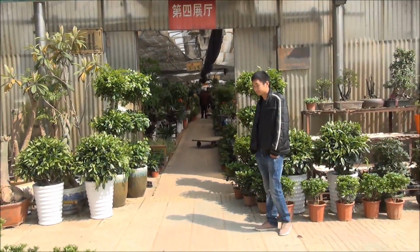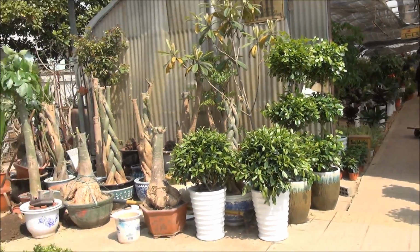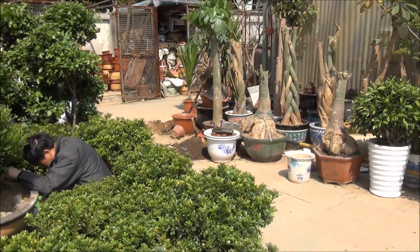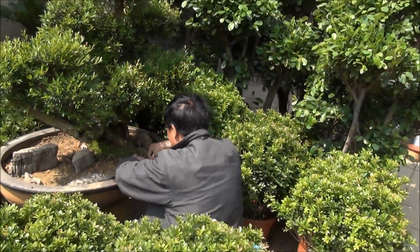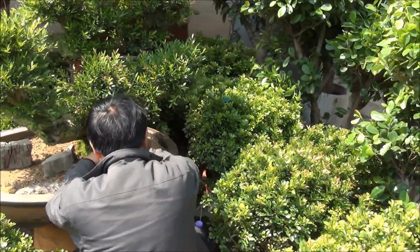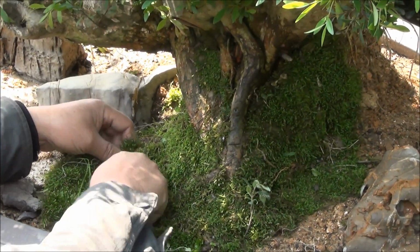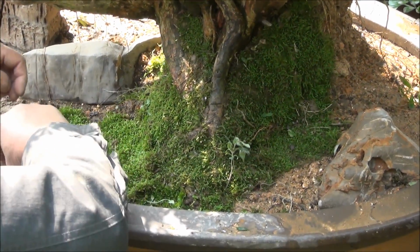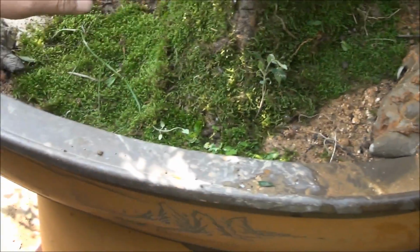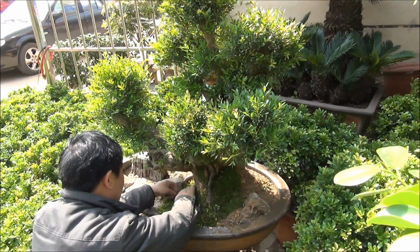There are a number of entrances to the center, and this is one of them. You can see the extent of the plants, and wow, there's another rather large bonsai which is being worked on, and moss is being placed. As you can see, he's mossing the bonsai and starting to look quite nice with the moss in place. And he has a lot of moss in front of him, which he's placing on the pot. That's the tree in full view.